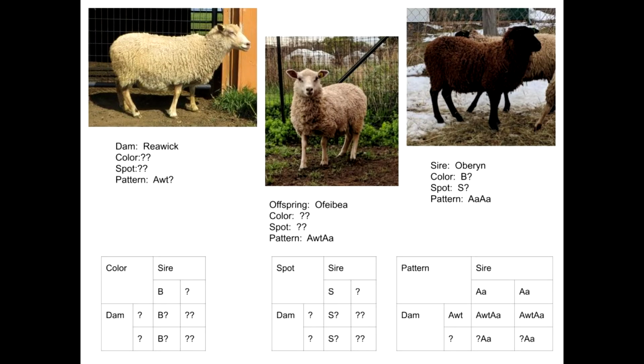So first, let's take a look at Harry's mother, Ophavia. She's a white ewe, and she's out of Rewick, who is a white ewe, and Oberon, who is a black ram. So Rewick, if we just look at her, pretty much all we know at this point is that she's got the white pattern as her first allele for the pattern. Her sire, Oberon, we know he's black, so he's at least got one black gene. He may be carrying brown. And I know he's not spotted because I can look at him.